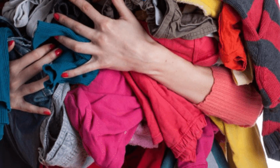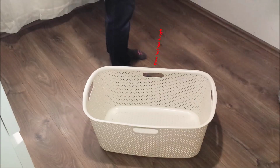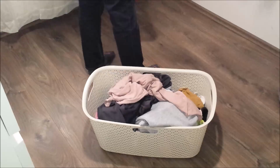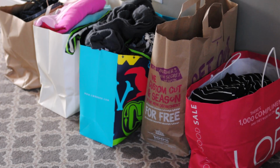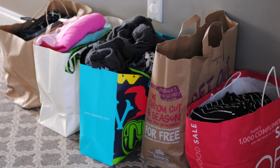Make sure that you donate anything and everything that does not fit you or does not spark joy. And remember to take everything that does not spark joy to the nearest donation center.